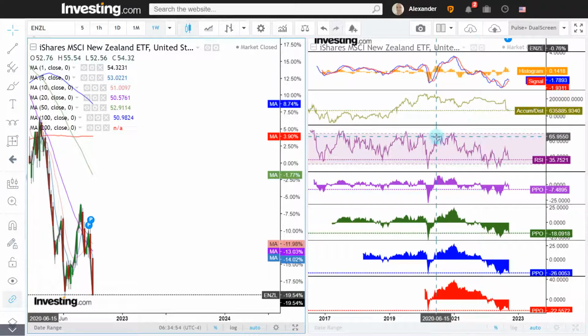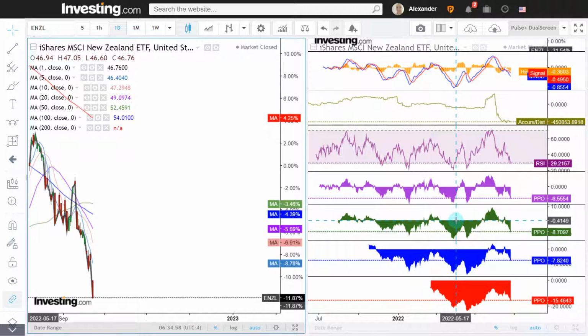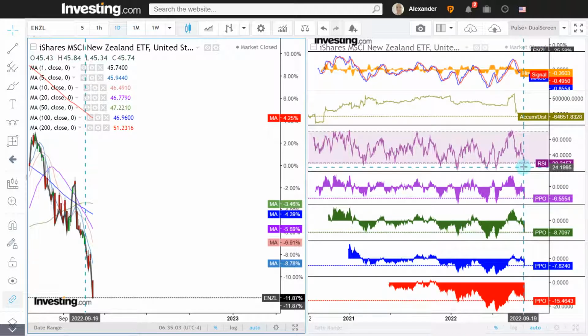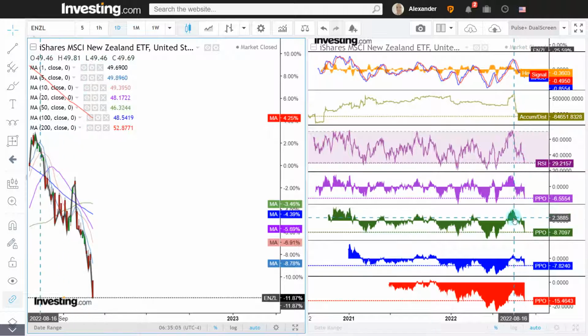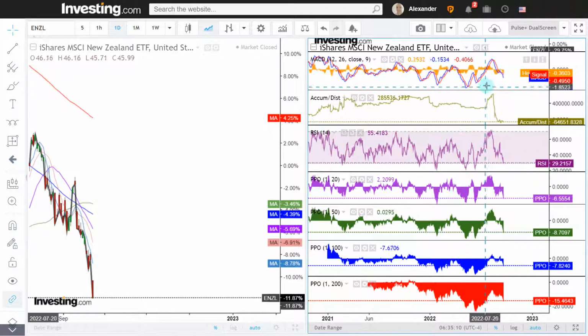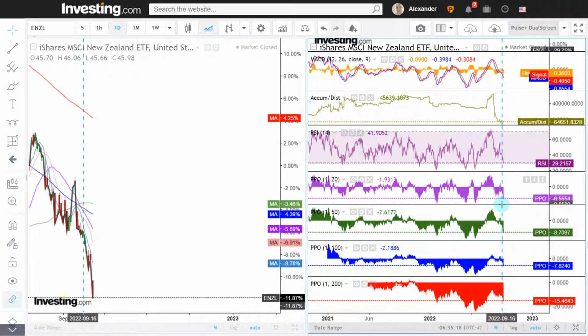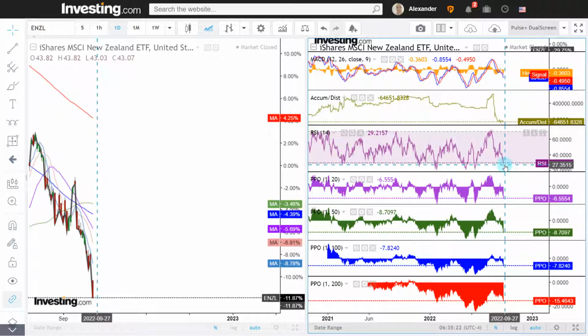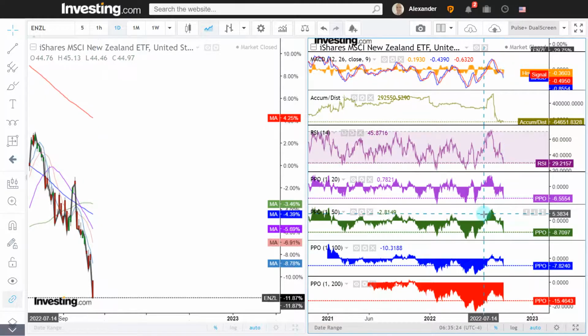Messy situation here on the RSI and the PPOs. On the daily data points, the same thing, because we are not really yet at support levels on the PPO and RSI. So basically, bulls that look at RSI and PPO to enter bullish positions are not going to look at this and say, this is a time to buy. They are going to look at this and see, well, if it goes lower, then I might buy.